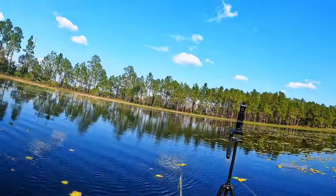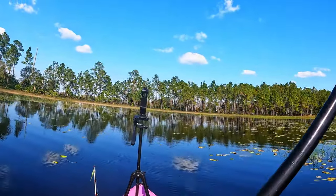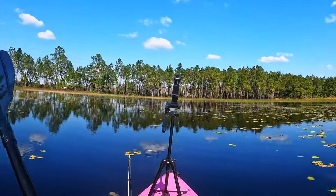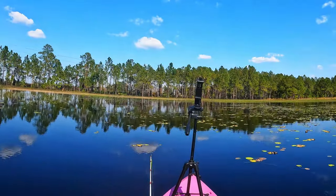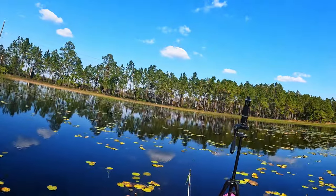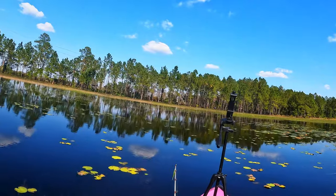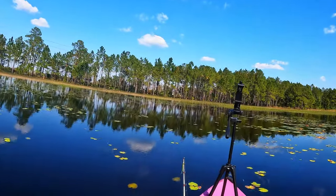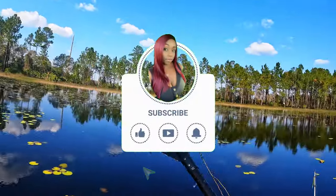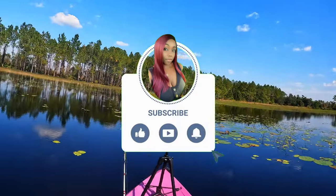Yep, I did not catch any more. So I am heading back to the car so we can go home and clean these bad boys up and deep fry them. We're gonna have some fried bass, some beer batter hush puppies, and some French fries. Can't wait to show you when I get home. One more look out here. And that is a wrap.